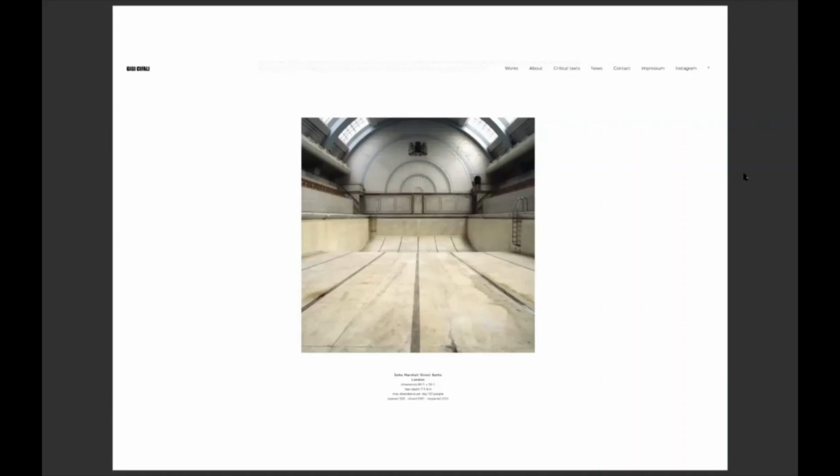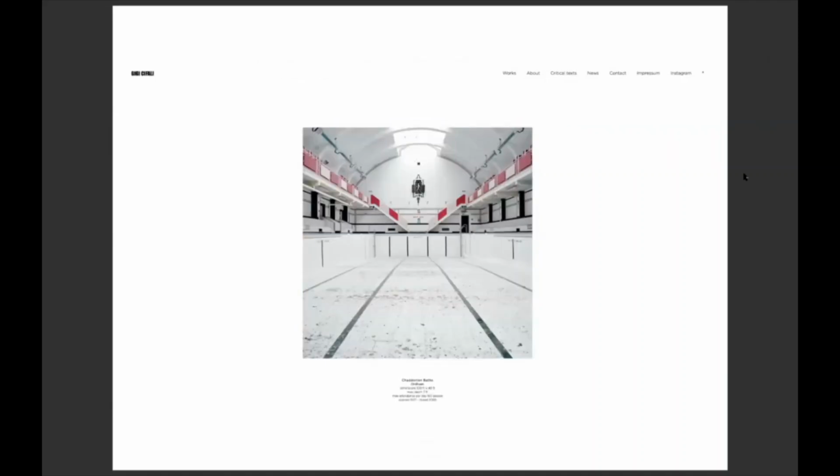I've added some pictures of his. Again, you can see he writes everything down as a caption: the place, the dimension, depth, attendance, and when it was opened and when it was closed.